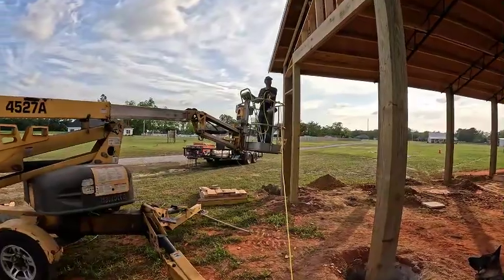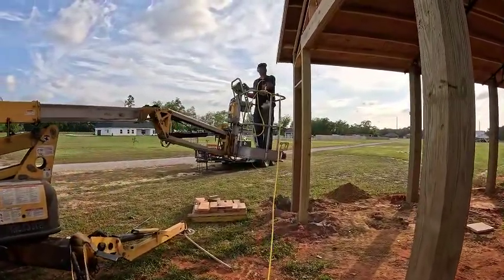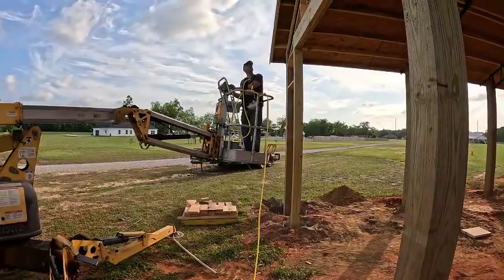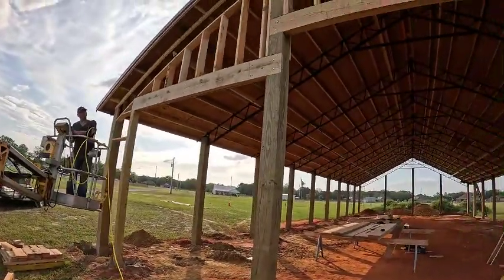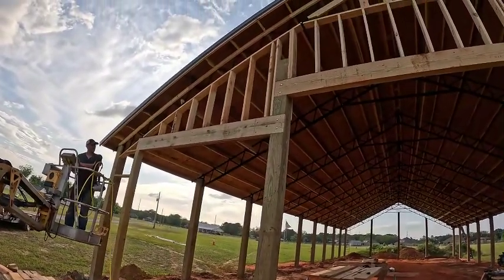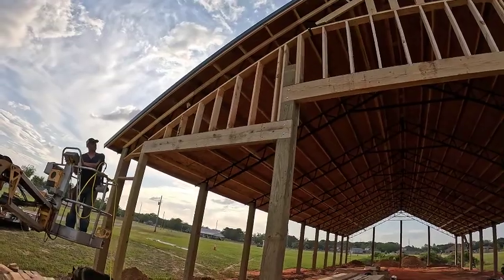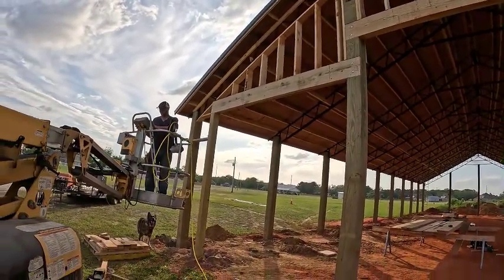Well, kids, we did it. We got this side all framed out. So that wasn't too bad. It really looks good. Ready for plywood up there. We got to finish doing these little side walls later after the concrete's poured, but for now we got the gable all framed and we're set here for now.